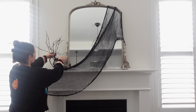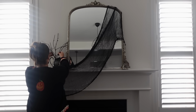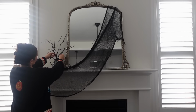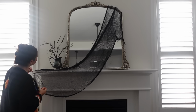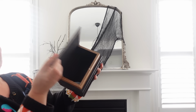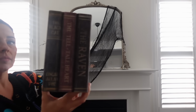And then this is just some faux flower stems. I removed the flowers off of these stems years ago. So I decided to repurpose, and I painted the stems black, and it gave it this really fun effect for this time of year. So just a little thrifty tip if you want to add some spooky branches. It was really easy to do.